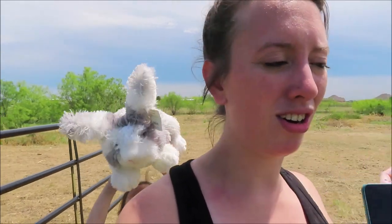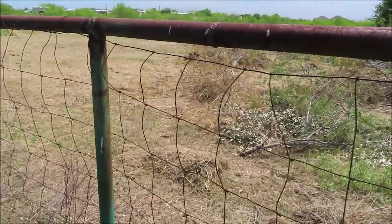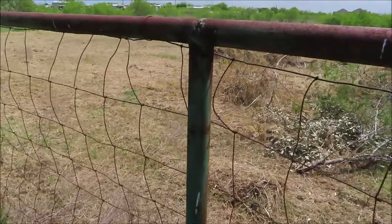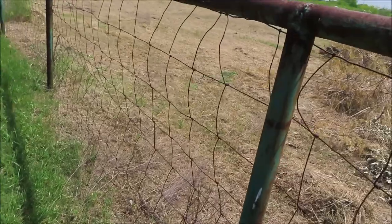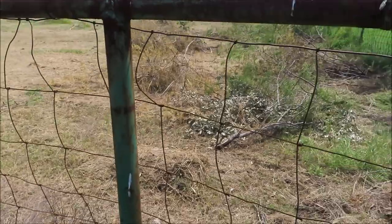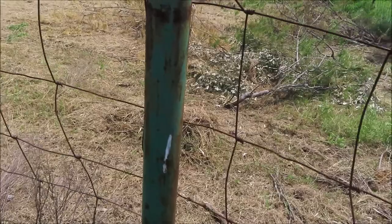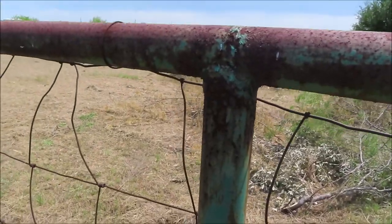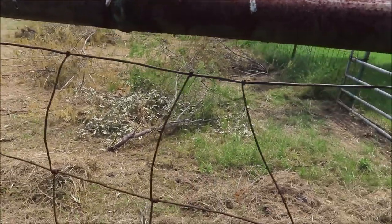But let me show y'all some before of what the fence looked like, and then with the black fence. It looks so good. Okay, so I wanted to show y'all kind of what the pipe fence looked like before. Of course, eventually we'll replace all this fencing. We probably should have took it down before I even started painting, but I was ready to get started on it. But the before is kind of like a green, and of course it's kind of rusty as well. But it looks so much better black now. I'll go show y'all what it looks like now.